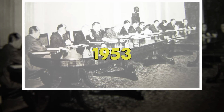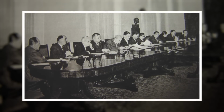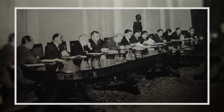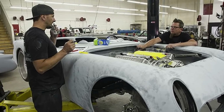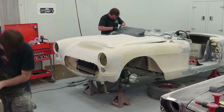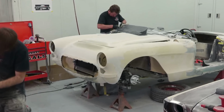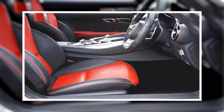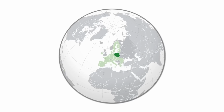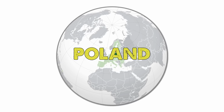In 1953, the Polish government requested a car that would be economical, simple, and accessible to the average citizen. Engineers at FSO began working on prototypes using available resources. Initially, there were two main designs for the car's body. One featured a mostly steel frame, while the other used wood with a leatherette covering. These innovative methods were a response to material shortages in Poland at the time.